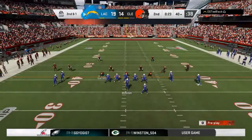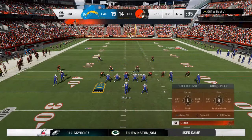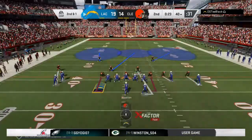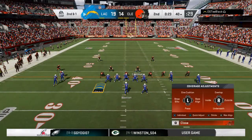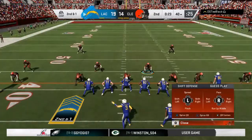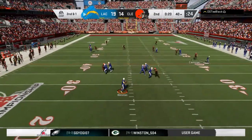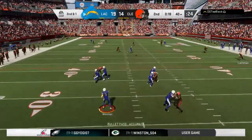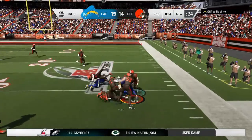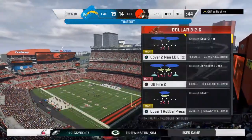That last catch short of the marker by just a yard leaves him with a very manageable 2nd and 1. Jameis to throw it. Wide open receiver, complete. And he takes this one down almost all the way to the 30.